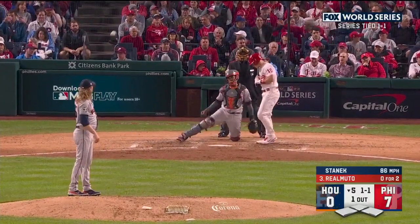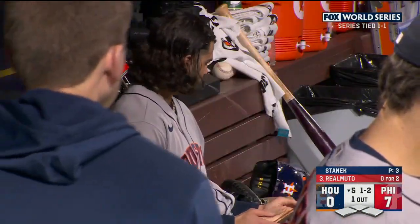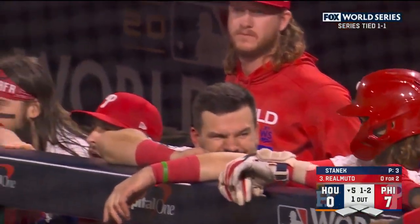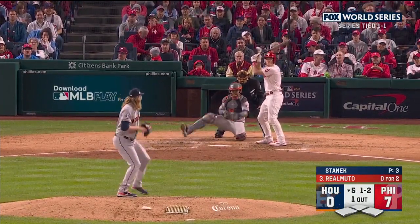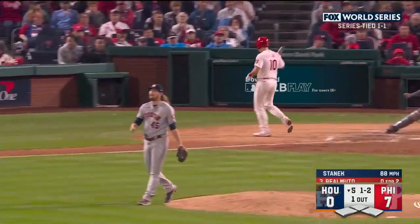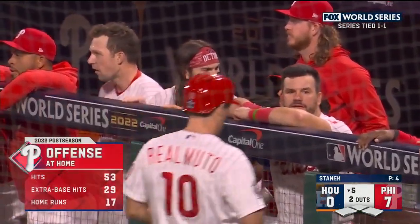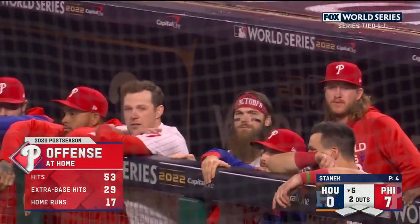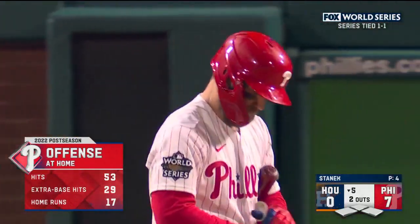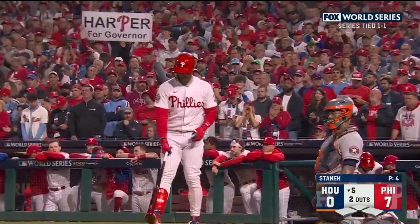Ball, 2 strikes on Realmuto. McCullers had given up 4 home runs in 10 starts this year, regular season and postseason. 5 tonight. Good pitch. 2 out. The Phillies are right at their average for games in this ballpark in this postseason. 6 games this postseason, 5 extra base hits per game, 3 home runs per game, just south of that. Aren't they scoring 7 runs a game? Yeah, right at the average.